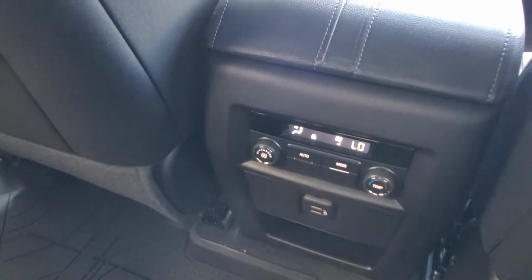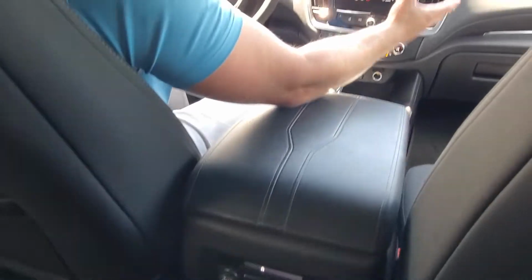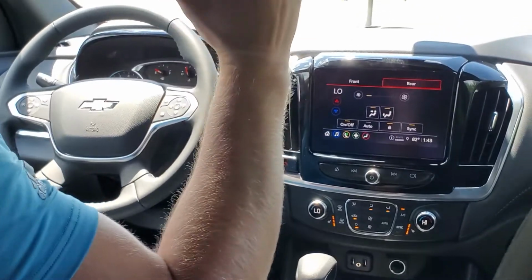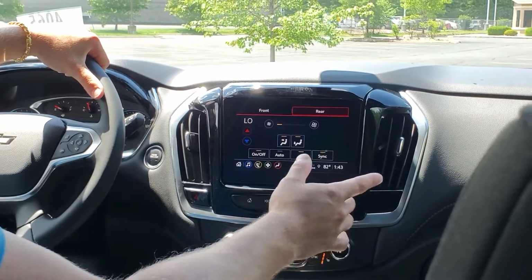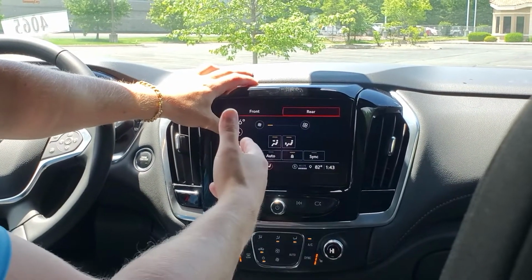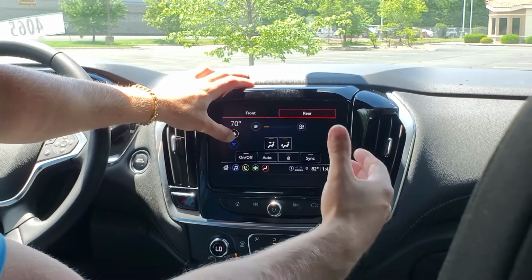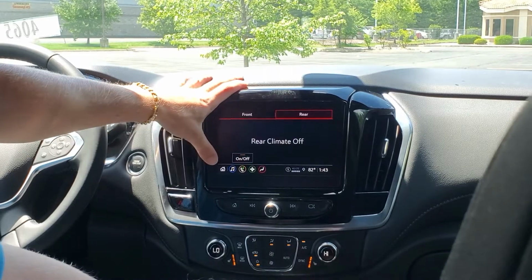If you want to sync it, it'll actually sync to the front. It's synchronized with the driver's settings, so when you're driving, it'll just be all one temperature throughout the car. If you don't want it to sync, you just hit unsync, and they can have their own temperature on in the back. So then also I can adjust it. I can go up to 60 degrees, up to 90 degrees, whatever is comfortable for the passenger in the back of the car. You can turn it on and you can turn it off.